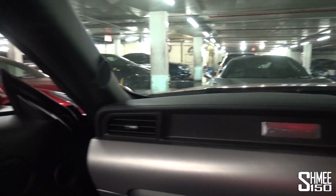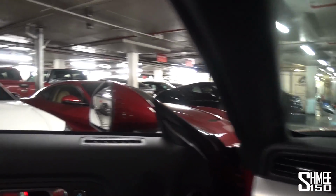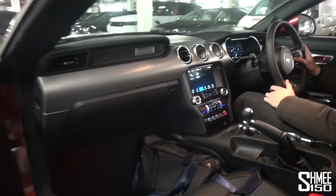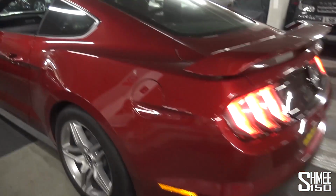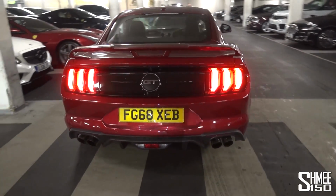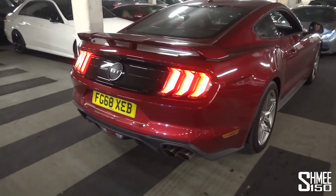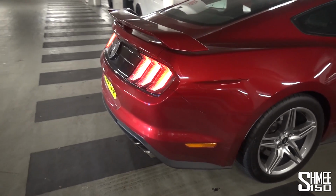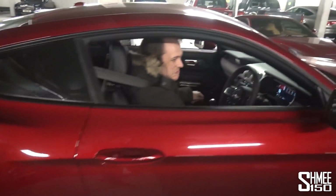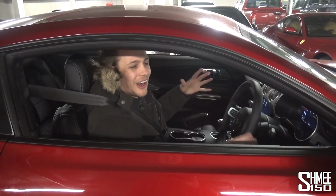Now that we're parked up, surrounded by a sea of Ferraris just here, I'm going to step out and we need to have a little sound check. Sure. Race. Whichever is the noisiest mode. Ready? Yep. Sounds good. Sounds very good, doesn't it? Feel the whole car wobble as well.